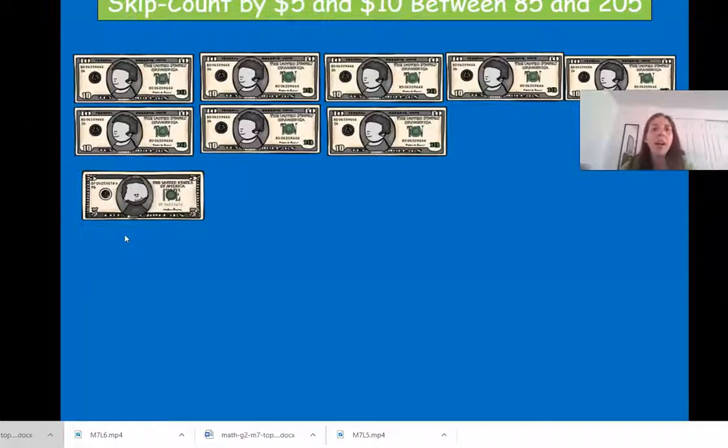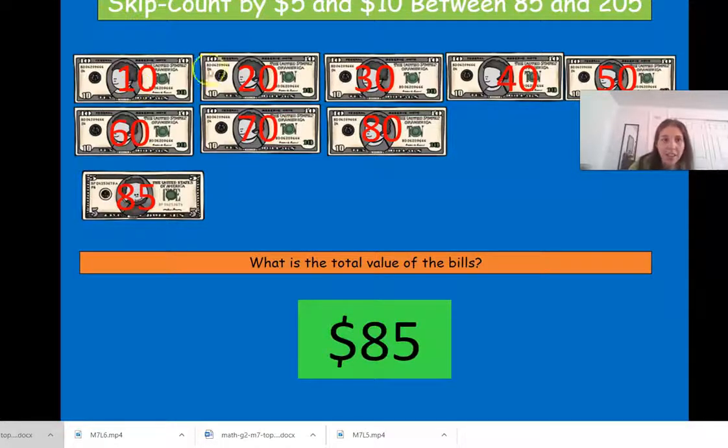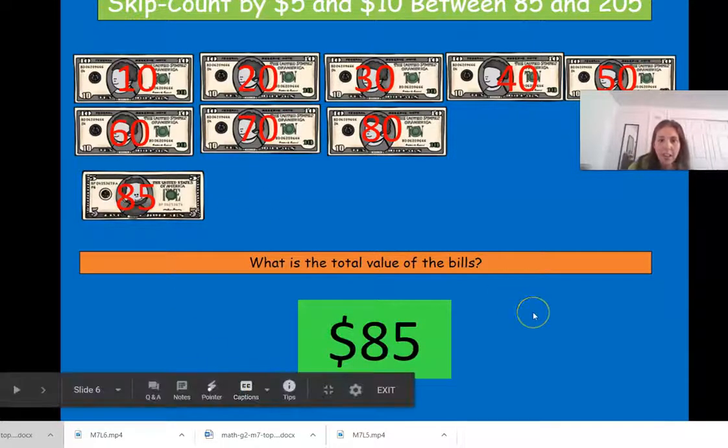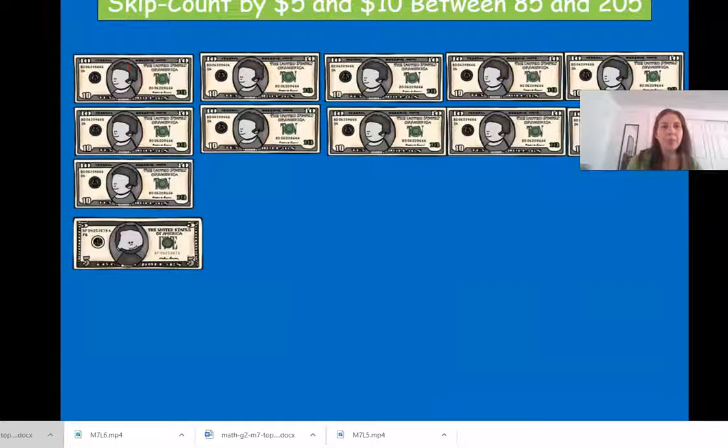And I think we have time for one skip counting. So we're going to skip count by 5s and 10s and see how much money we have here using the numbers. All right, let's count. Ready? 10, 20, 30, 40, 50, 60, 70, 80, 85. $85. So these are dollar bills. So they are not coins, they're dollar bills. $85.